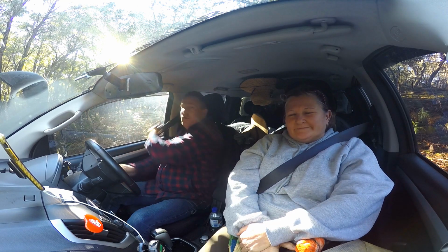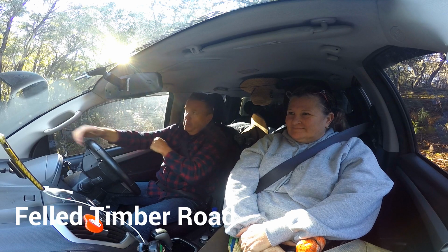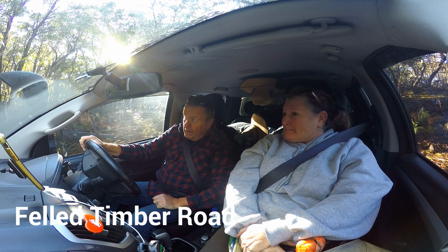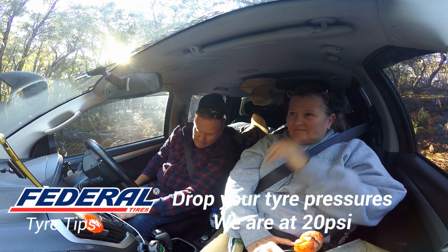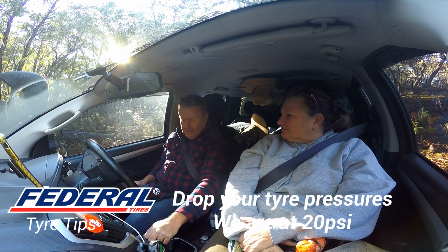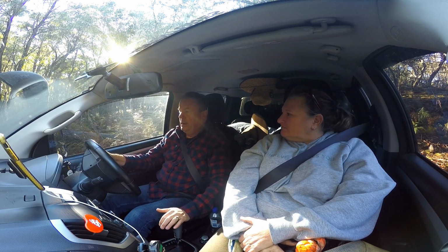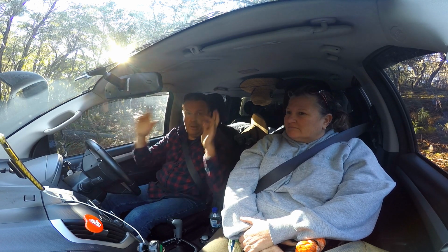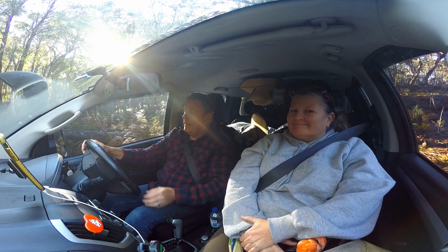Well guys, first track of the day, we're on Felled Timber Road Fire Trail, and we have come to a very steep hill, and it's very wet and it's all clay. So I'm going to engage the front and rear lockers in this one. I think we're going to start off in second gear low range and cross everything and see how we go. Here we go.